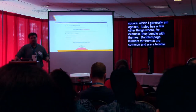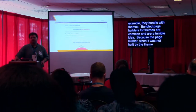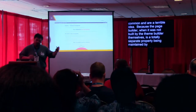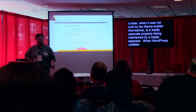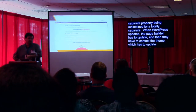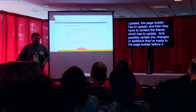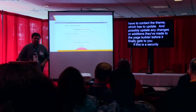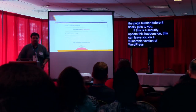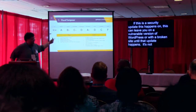Because the page builder, when it was not built by the theme builder themselves, is a totally separate property being maintained by a totally separate dev team. When WordPress updates, the page builder has to update. Then they have to contact the theme, which has to update, and possibly update any changes or additions they've made to the page builder before it finally gets to you. If this is a security update, this can leave you on a vulnerable version of WordPress or with a broken site until that update happens. It's not great.